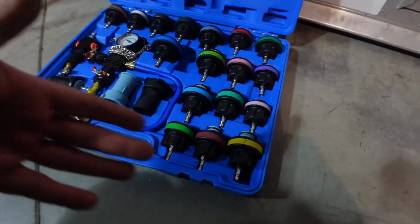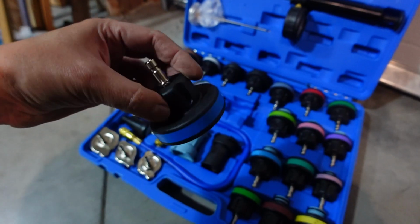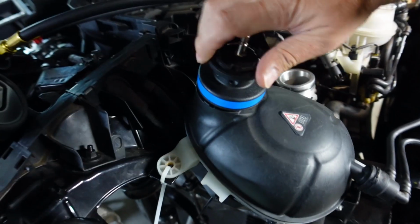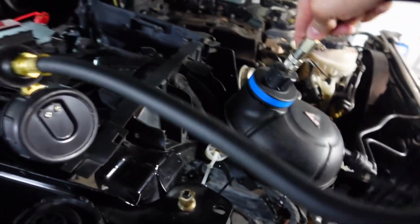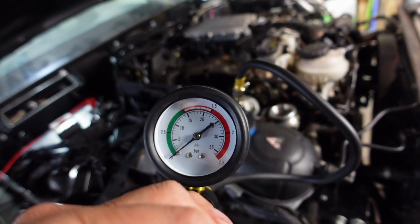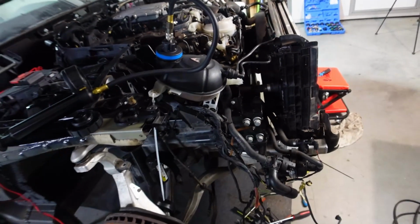Okay, so it's just a case of selecting the right adapter, and in this case it's going to be this one. So let's take that over and get it installed. Tighten these up. It's just a matter of slipping our pump in. Now the pump has got a gauge on here, so let's pump it up about 1 bar and see how we go. Keep our fingers crossed that all our hoses are good.